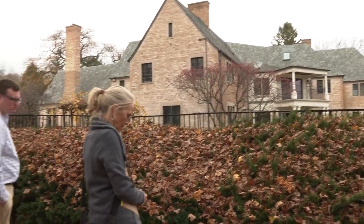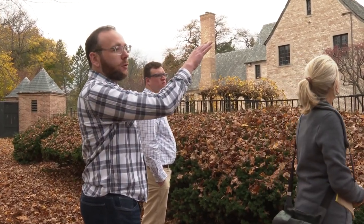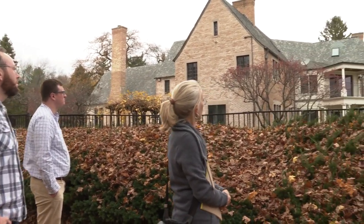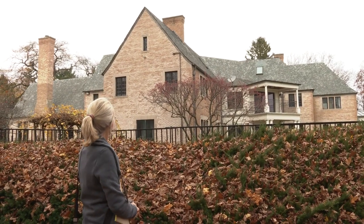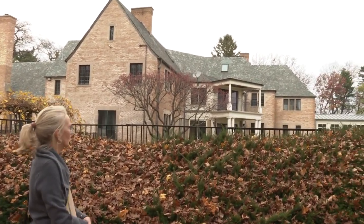Tim, generally speaking, everything we're seeing here in white is basically non-original. Yeah, that's right. Everything that's white, and everything else, except for skylights, my assumption is original and looks original.